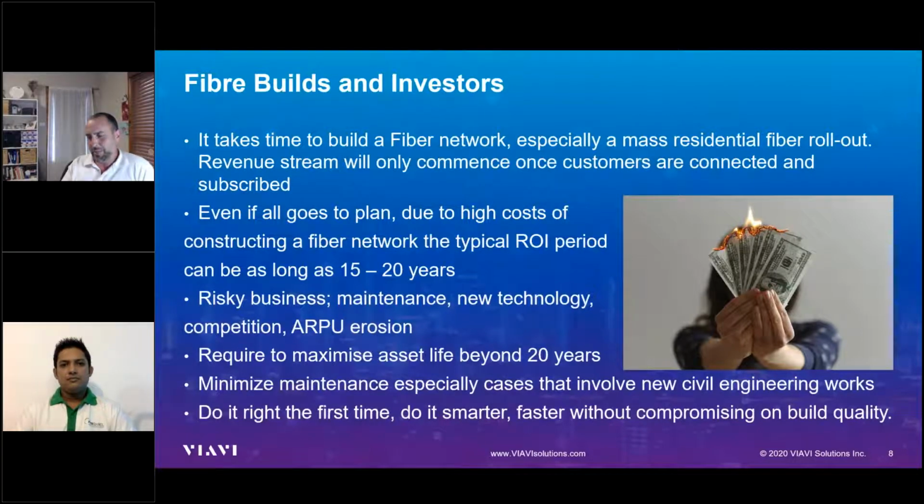So one way is to make sure they show and maximize that their asset life is beyond the 20 years. It's there to last, at least the fiber portion. There isn't much technology changing with the passive stuff. And perhaps they can show that the maintenance is under control, it's being minimized, especially where there is new civil engineering works, we all know how disruptive that can be, and the cost can go out of control. So in other words, again, they know that they have to do it right the first time, do it smarter, and perhaps, as they wanted, do it faster still, but maybe without compromising on that quality build.